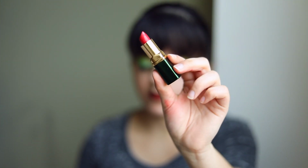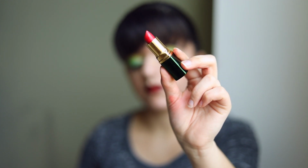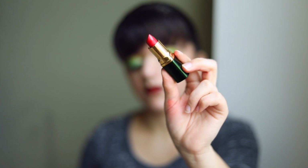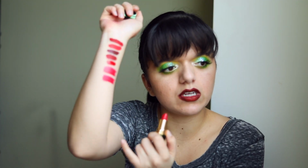I think that this is a European brand, so I have to check up on it. But I have never used this on my lips. It's very similar to the red right above it, but I probably should use this because it looks so pretty.